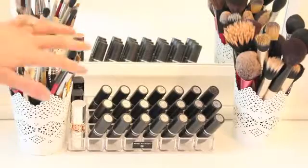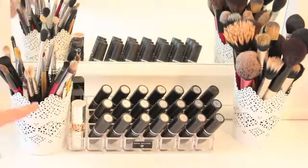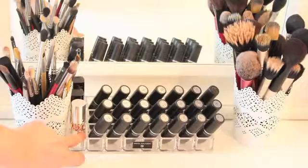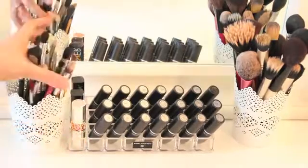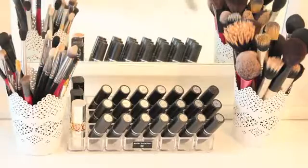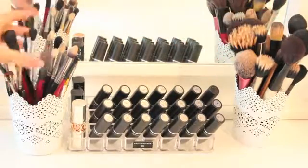And then right in front of my mirror, I've got my brush canisters and then a makeup holder. The brush canisters are from IKEA, and the lipstick holder I got at HomeSense, I do believe. Winners or HomeSense, they always have them. This brush holder carries all of my eye brushes and apparently a face brush, which is supposed to be in my face brush holder. So I've got a whole mix of different things.